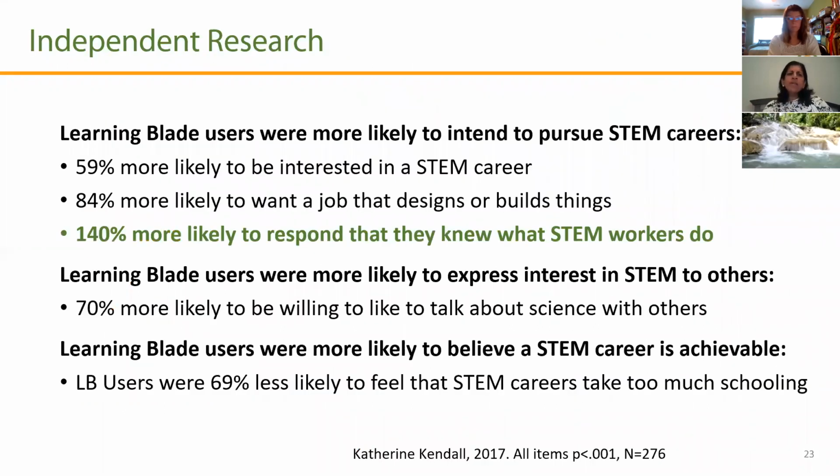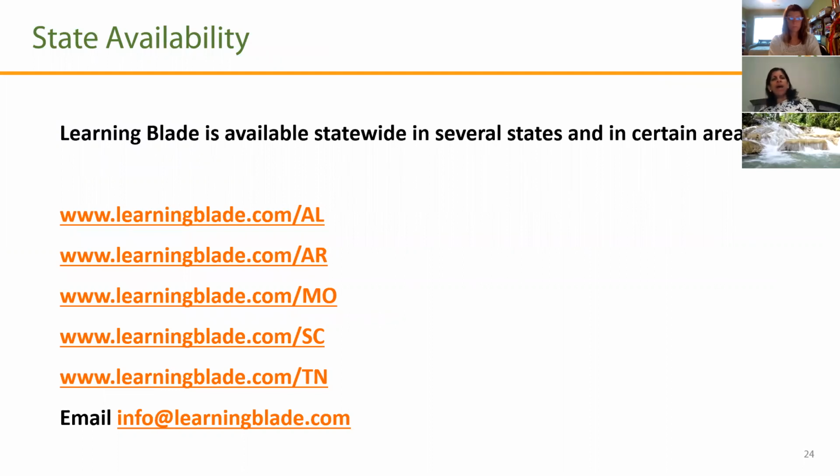We also had some independent PhD research that actually also compared schools that use Learning Blade and those that didn't here in Tennessee. And we again found very similar kinds of data points, 140% more likely to now say they know what STEM workers do. So really, really exciting to see the impact that Learning Blade is having.